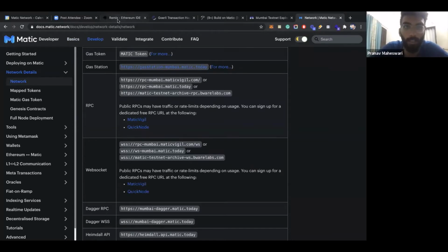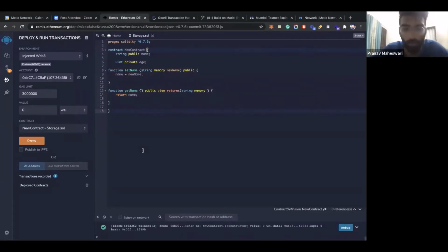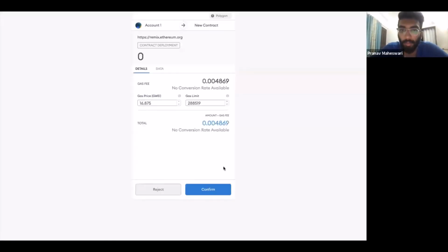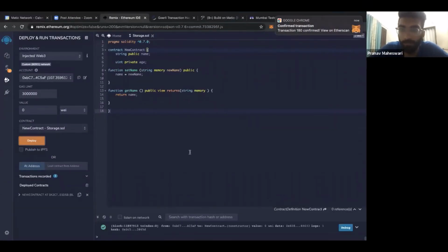Let's go ahead and deploy this contract on the Polygon blockchain. Awesome. Deploy. I'm on Polygon, let me just check. Yes, I'm on Polygon. Let's deploy. Confirm. And I'm able to deploy my contract on Polygon. All right, let's just check if I have deployed it or not.